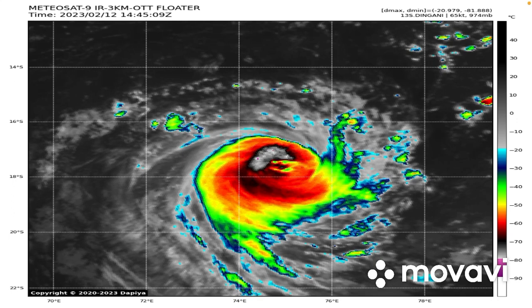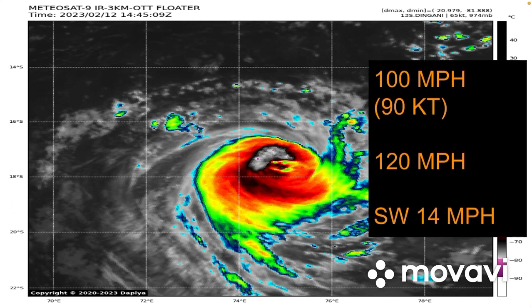The storm's been trying to clear out an eye. It's been doing pretty well at this stage. It's sort of been closing up, then coming back out and closing up again. But it is pretty strong, and it's probably a Category 2 tropical cyclone at this time. I'm currently giving it maximum sustained winds of 100 miles per hour, that is 90 knots, gusting to 120 miles per hour, and it is currently moving southwest at 14 miles per hour. This status update is brought to you by Curtis Simplified.